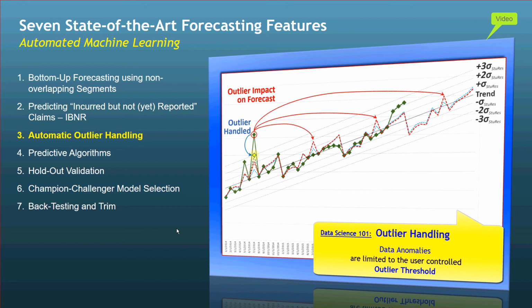If it helps, think of the studentized residual as similar to standard deviations from a mean. A simple function parameter allows the user to specify the outlier threshold, the number of studentized residuals from that trend beyond which any value will be considered an outlier, and that value will be limited to that outlier threshold. Say we limit ourselves to plus or minus 3 standard deviations off the trend. Our outlier threshold, therefore, would be 3. And we would bring an outlier value back down to that outlier threshold limit.